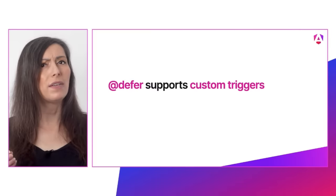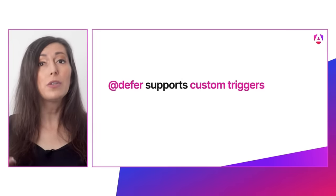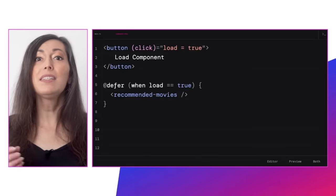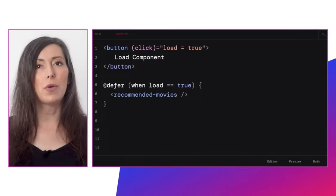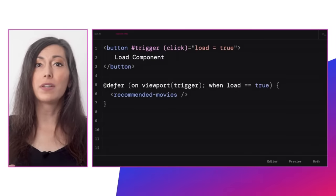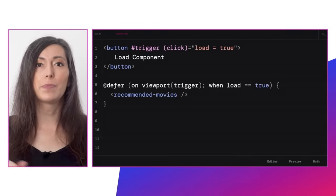What if one of the built-in triggers doesn't provide the functionality you need? Well, you can create a custom trigger. You can use the new when clause to provide whatever condition works for your application. In this example, once the when condition becomes true, the deferred loading is triggered. You can also mix and match to provide the exact conditions you're looking for. This affords you the perfect flexibility for your application.